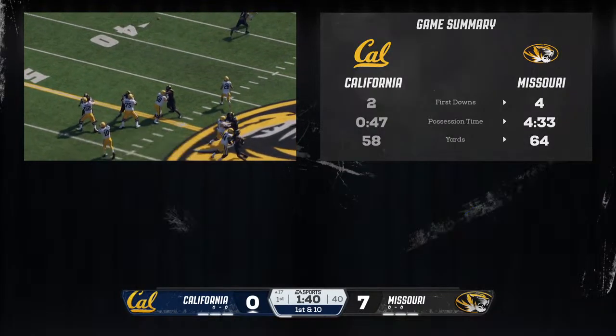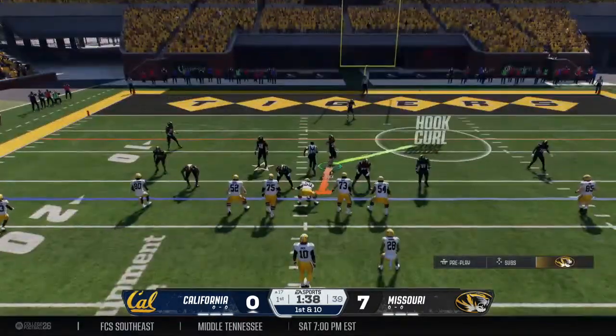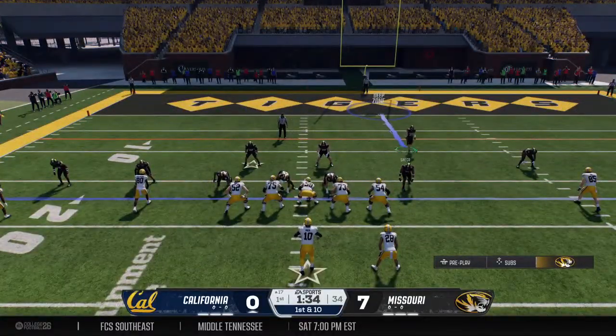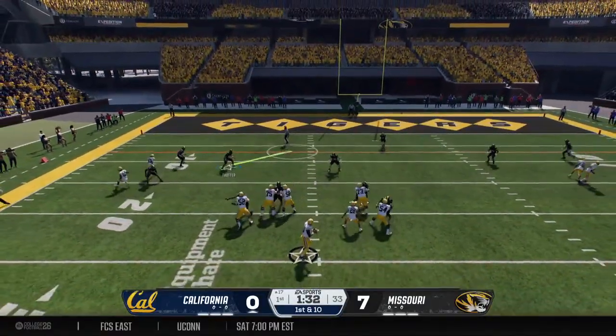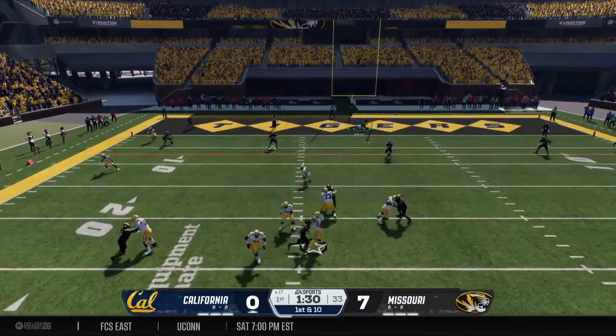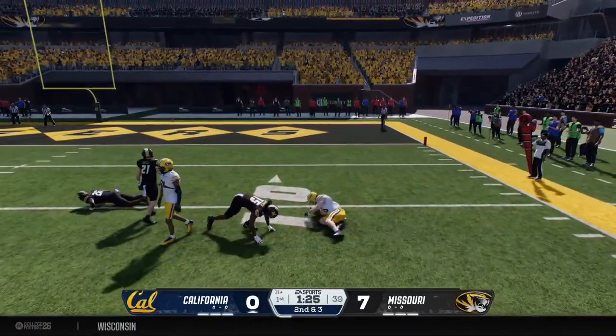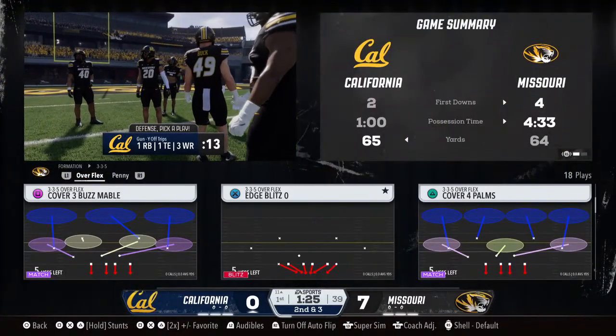Well, this offense has shown you it doesn't take a lot of time for them to generate explosive plays through the air. Big completion on the previous play. They take another shot and hit it, and they have completely flipped the field. Finds his big tight end. Now the connection takes it to the 11.